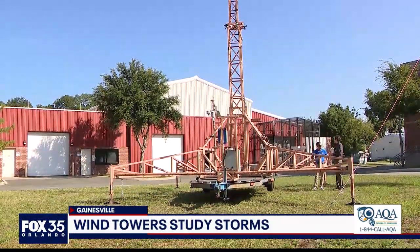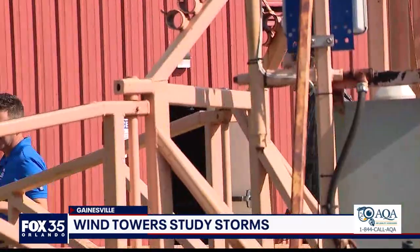The information is shared with the National Hurricane Center along with state and local governments to help deploy resources to the areas that got the most damage. We're providing a ground truth, so you see what's happening up in the atmosphere. Sure. We're providing that information, what's happening down at the ground level.